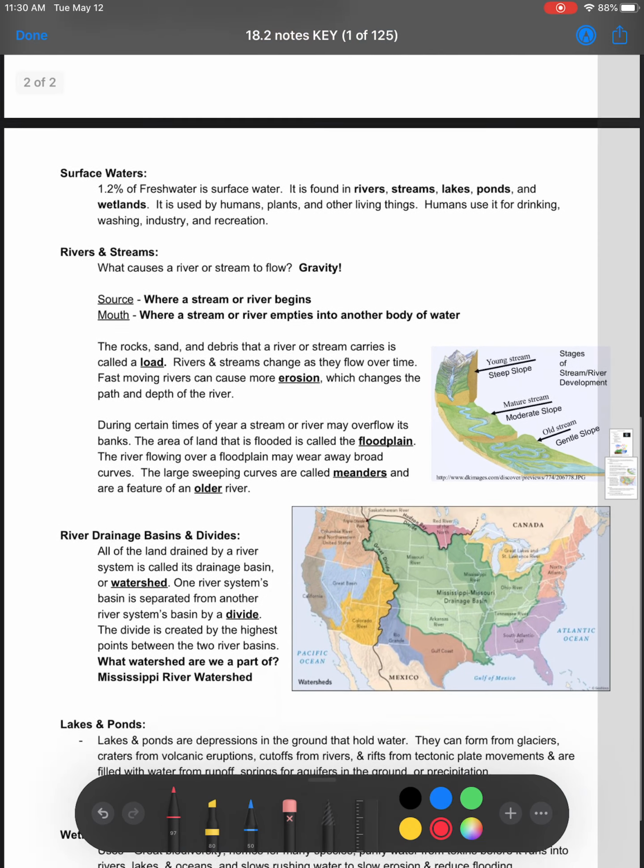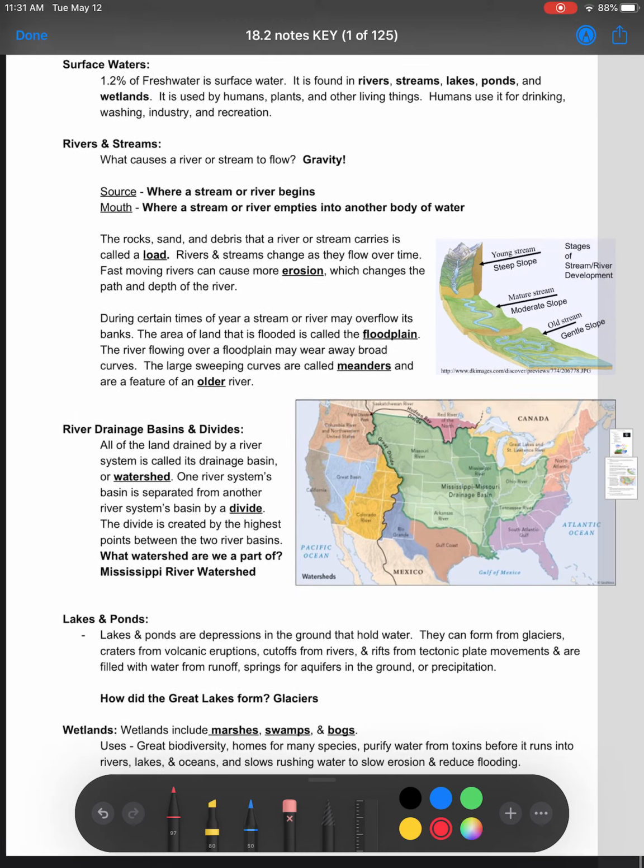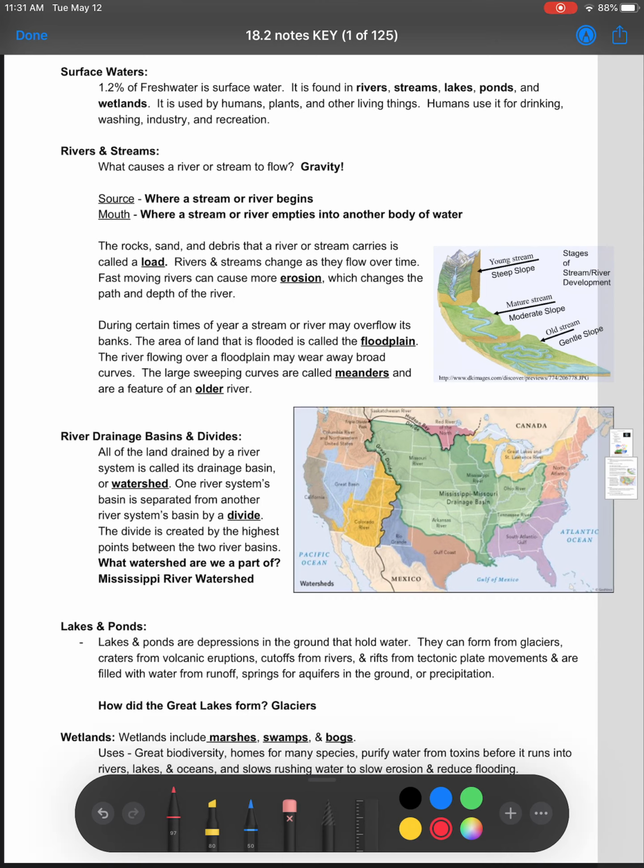Then we'll move into the other part of our surface water notes. And this one is talking more about kind of rivers and streams and lakes and wetlands on the surface of Earth. So when you think about surface waters, fresh water is in a majority of these surface water areas, as long as they're not oceans. So things like rivers, streams, lakes, ponds, wetlands, those are typically always going to be associated with fresh water.